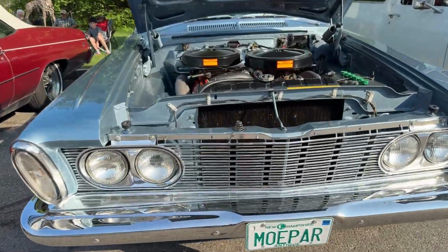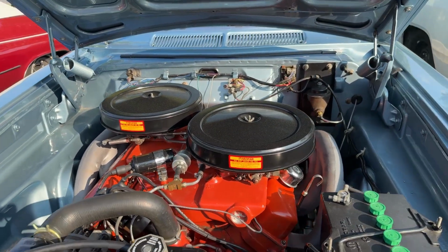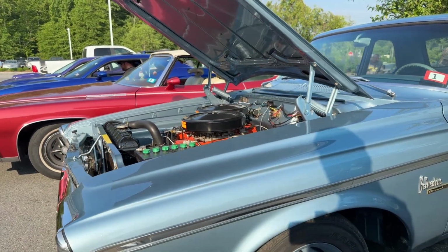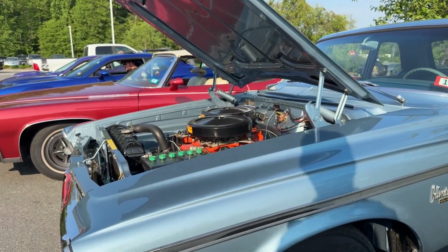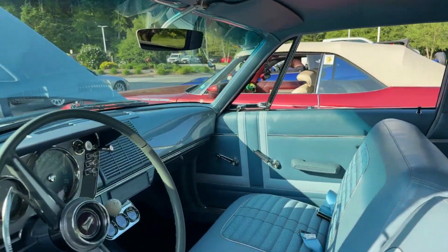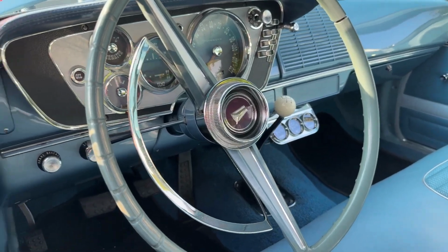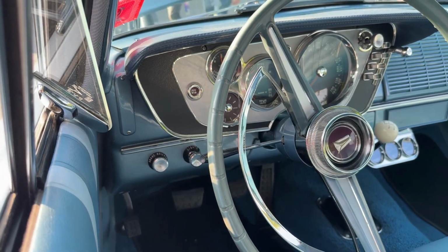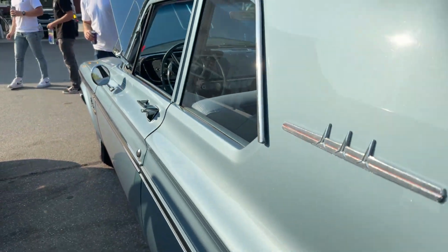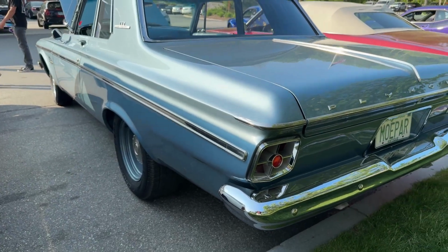'63 Plymouth Belvedere. It's got a 426 wedge motor in it with a cross ram dual 4 intake. Owner says it was originally a 383 car. I'm getting shadows already here. But it's got a 4-speed and a blockout plate where the push button shifter would have been. Really cool car. '63 Plymouth Belvedere.